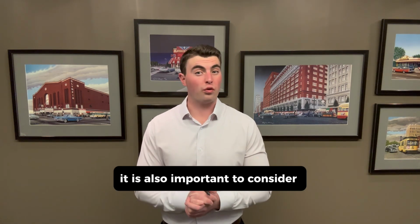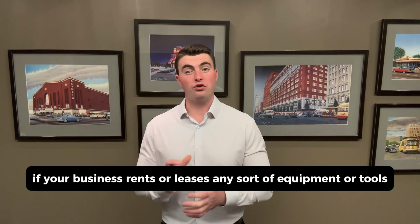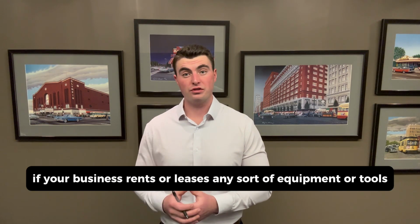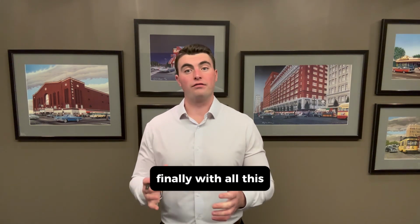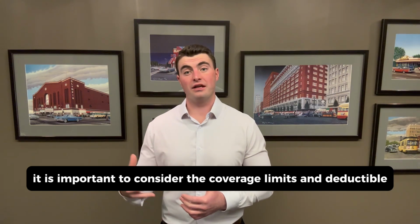It is also important to consider rented or leased equipment coverage. If your business rents or leases any sort of equipment or tools, this can provide coverage for those items while they're in your care. Finally, with all of this, it is important to consider the coverage limits and deductible.